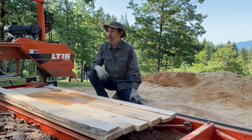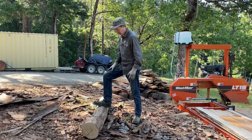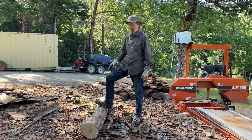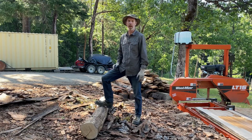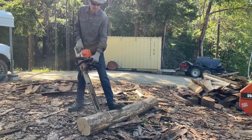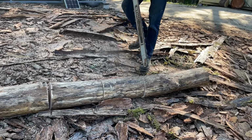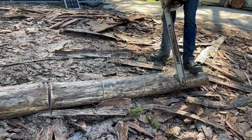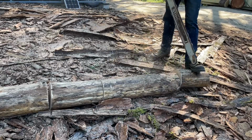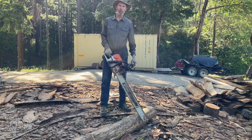But we have one more log left from this tree. It's the smallest one, and it's a little bit crooked. Okay, a lot of bit crooked. And it has a big crack in it. I'll use this one to demonstrate what I think about milling up this tree. I'll appreciate that decision this winter when they're in the wood stove keeping me warm.